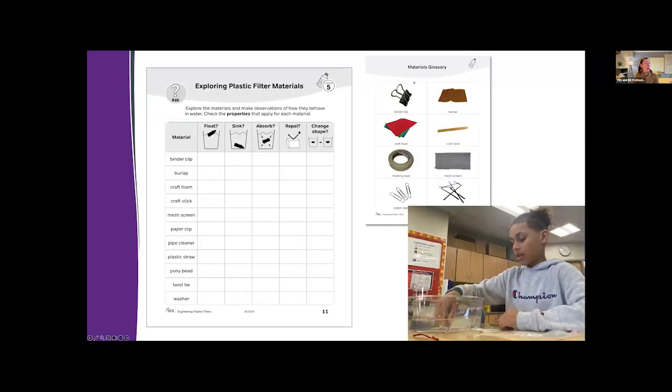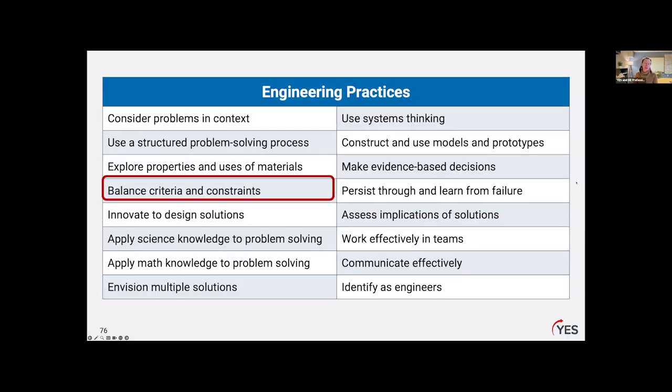So now might be a time when you pass out the material glossary so that students can test each one of these materials to see how they behave in water. So when we dip this burlap into water, is it going to float or is it going to sink? Is it going to absorb water or repel water? Does it change shape? So we really just want to get a sense for how these materials behave in water so that when we use it in our design, we'll know what to expect. And so they go through those tests.